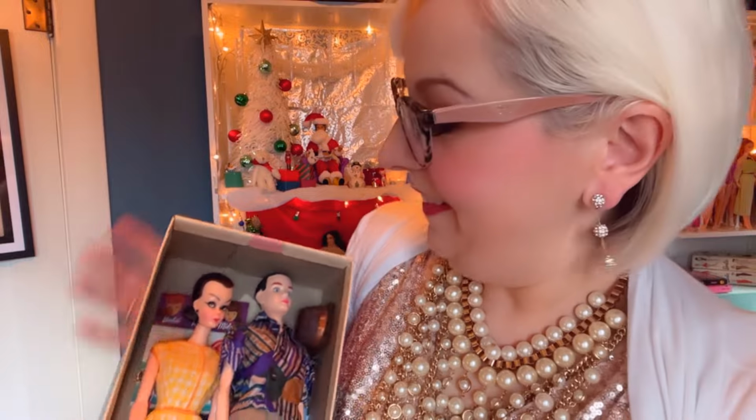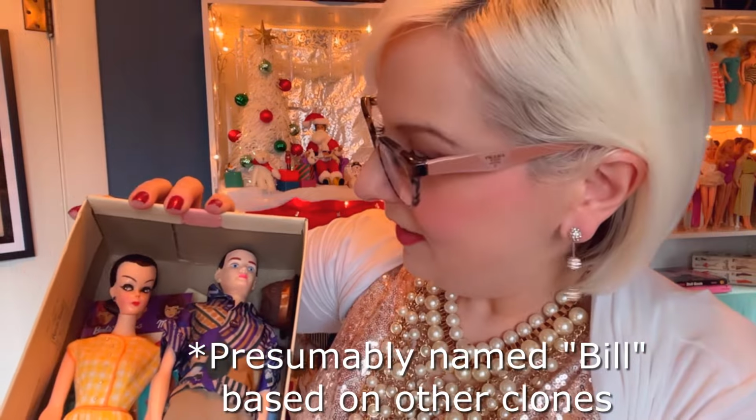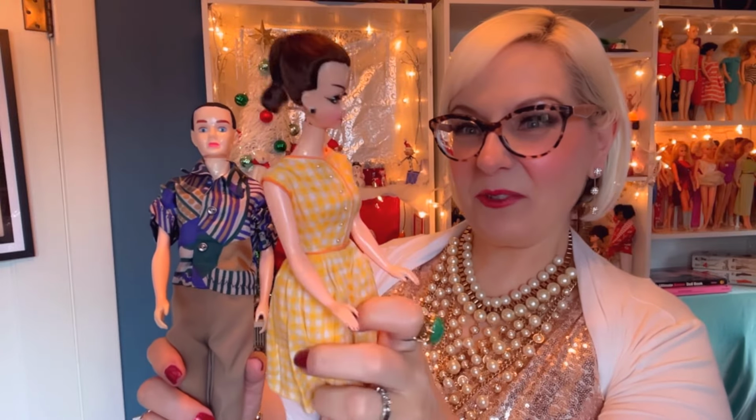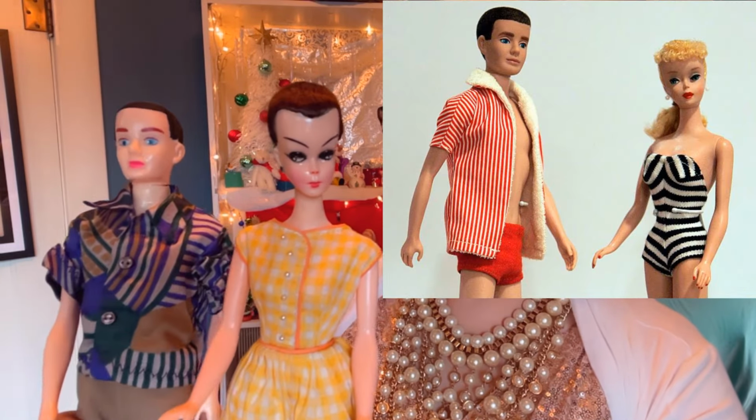But guess what? It's not Barbie and Ken. It's Lilli and Bill. Ooh. Look at that. Isn't that incredible? I didn't even know they made a male Bild Lilli. So as you may know, these dolls hugely influenced the creation of Barbie and Ken. I mean, they even look like the very first Barbie and the very first Ken.